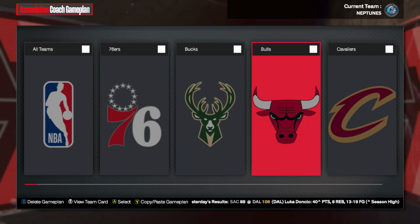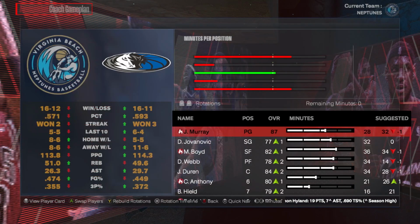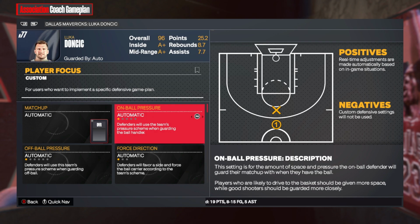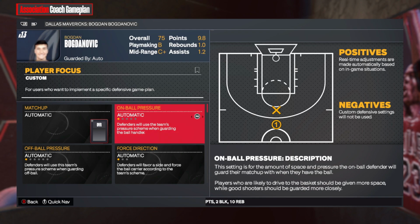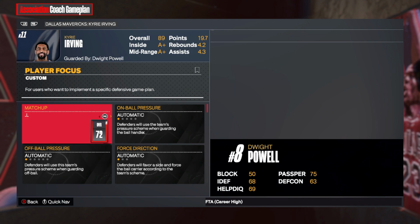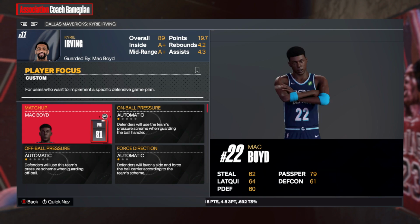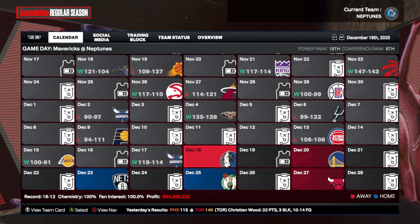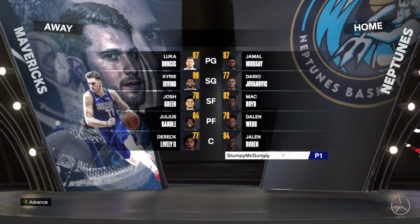And before we even actually start this game, I am very aware that Kyrie, at least in my experience, absolutely cooks people. So I'm going to put Mac Boyd on him today. And Luka sometimes just shoots poorly and has poor shooting days, so I'm going to let him just rattle off shots. But for Kyrie, definitely want Mac Boyd to be guarding him. So we'll set this matchup up, and hopefully we don't get absolutely torched. But this could be a very similar game to that Suns game that we just got the highlights of. So no idea what to expect besides just a lot of offense and a couple of blocks from Derek Lively, who is like 7'1" and has a crazy wingspan.